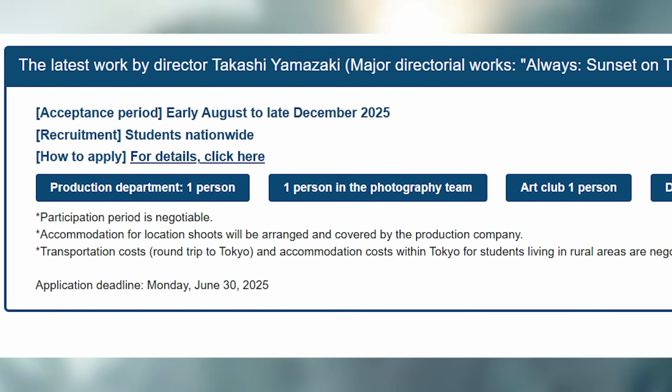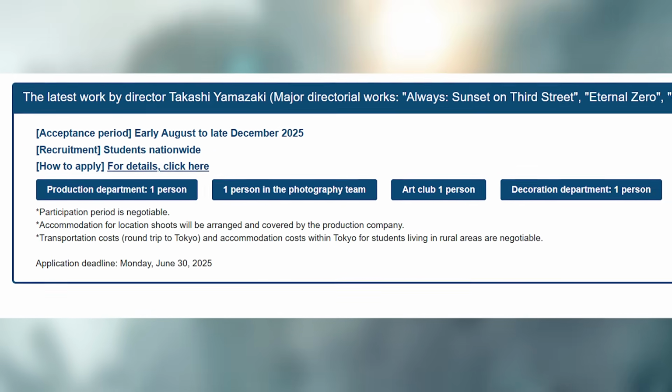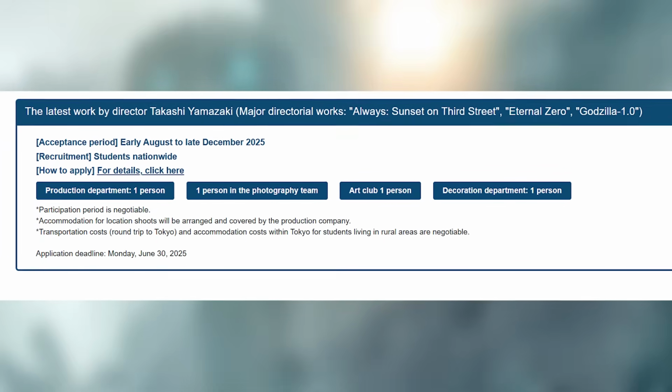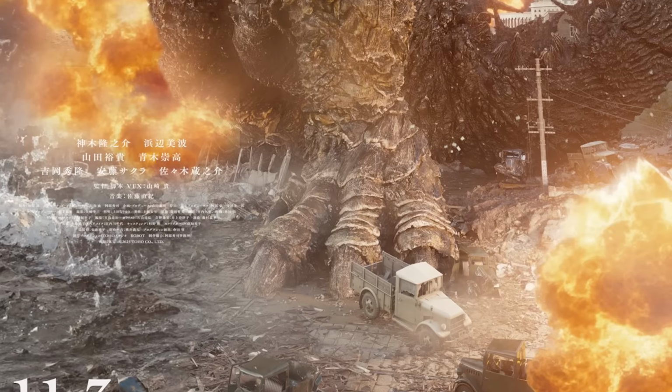The acceptance period, which means the period of time you'll be working, is from August to December 2025. You'll be working on this new movie, meaning the shooting schedule for Godzilla Minus One's sequel is August to December. That actually gives me an indication that the next movie might have a bit more of a fall vibe than Godzilla Minus One did, as this seems to be the timeline for production itself.